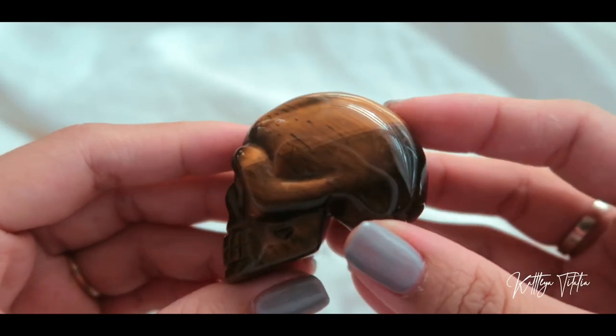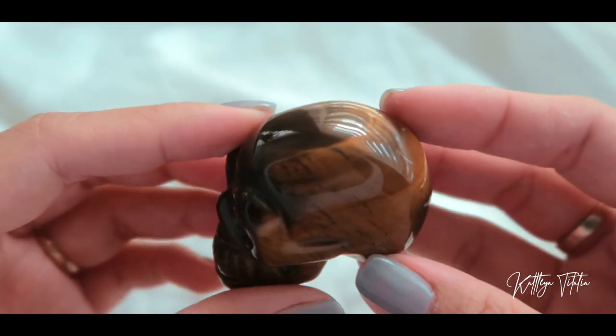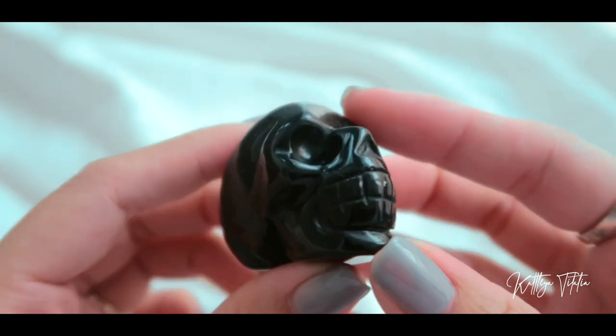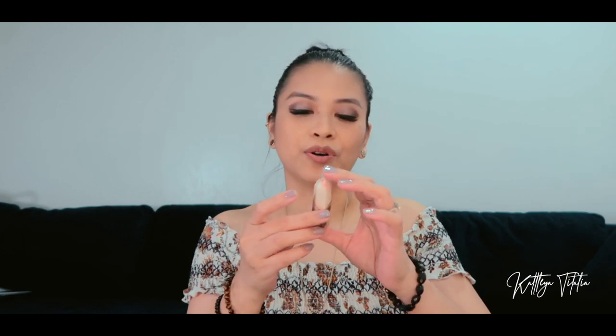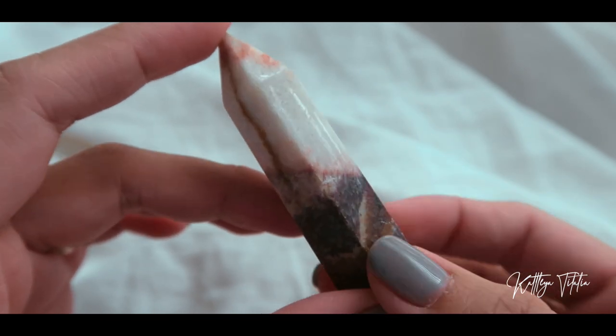Next, we have another addition to my skull collection. This is a black obsidian skull. And this one, I don't have a tiger's eye skull. Such a cutie! So yeah, this is a tiger's eye skull. This is what it looks like up close. This one is a black obsidian. This one is a quartz stone, or what you call a Dali jasper. So yeah, so cute.